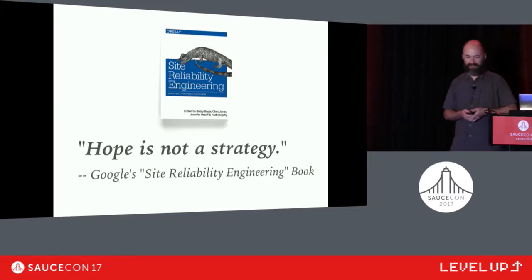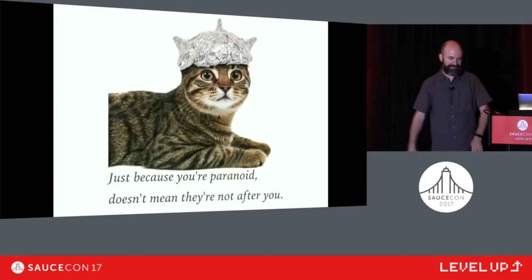Hope is not a strategy is one of my favorite sayings. This comes from Google's Site Reliability Engineering book. And hoping that your company isn't attractive to hackers, or that they wouldn't know what to do once they got into your network, is just not an effective way to think about information security.